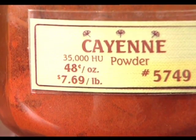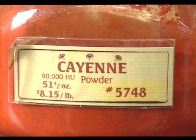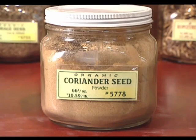This particular cayenne powder here is only a third as hot as this cayenne powder here, which you put one grain on your tongue and it'll burn you for the rest of the afternoon. In a recipe for Indian cuisine, if it says a half a teaspoon of cayenne powder, it does not mean this 90,000 HU stuff here. Just a little note. And then coriander and cumin seed.